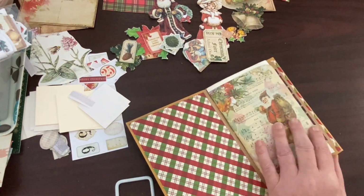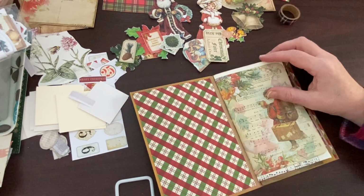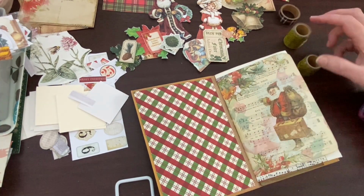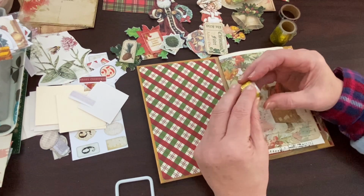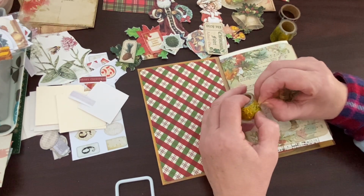Got these, I've got washi. Oops. Did I say I had some more of that tape? I have here. It's quite thick though, but yeah, I would love to get that used up. I'm just wondering if a piece up here might be nice. Let's see if I can get it open.